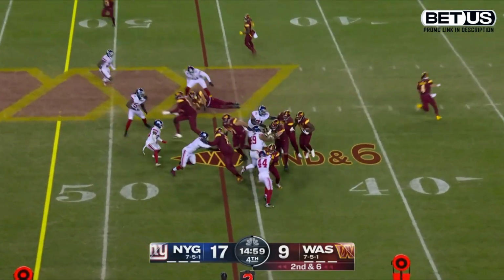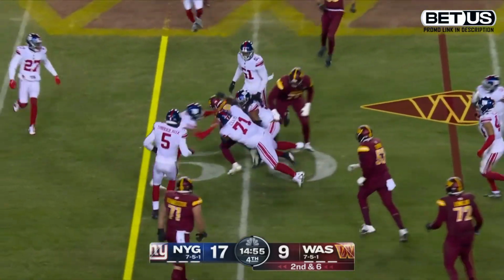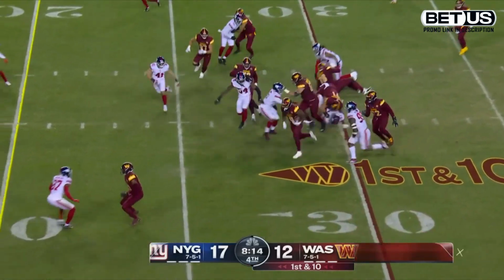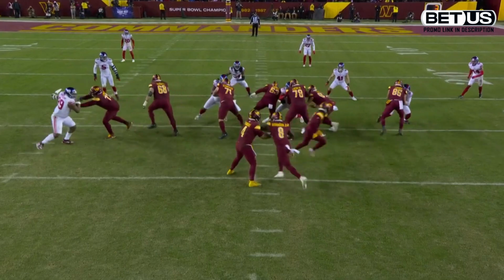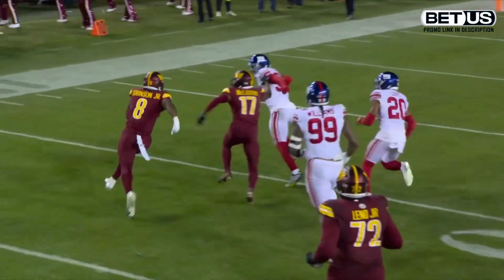Buffered from all of that off the field conversation. Here's Robinson. Good job by Robinson to avoid a tackle. Ten yards from Heinicke. Now to the ground with Brian Robinson Jr. Around the edge, Robinson. To Robinson on the outside, and overtime in the fourth quarter.